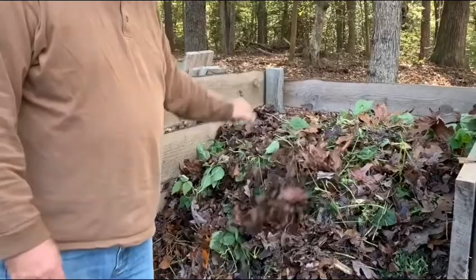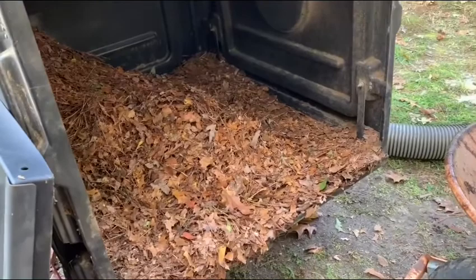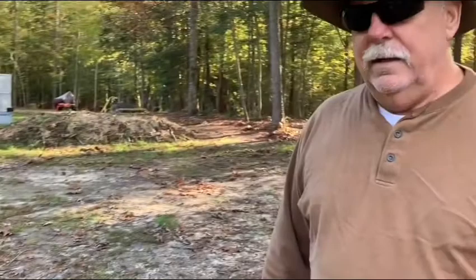Now, normally you could run it over with a lawnmower if you had the attachment to your mower, but I got a newer mower than when I first bought this, so it doesn't fit. I might want that for my compost spinner. That's some pretty good stuff there.